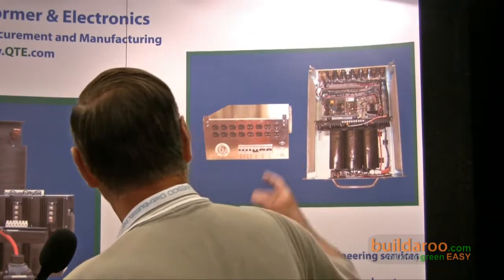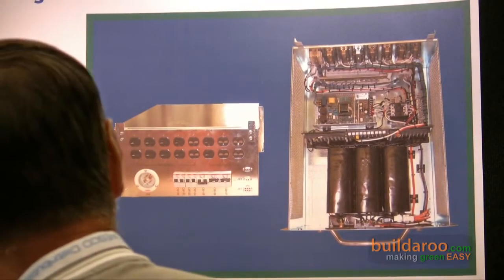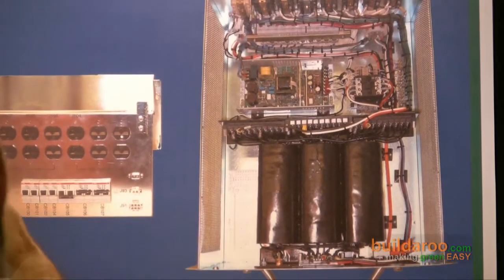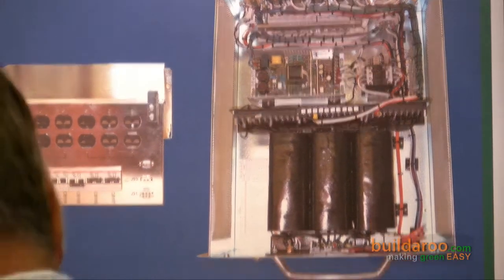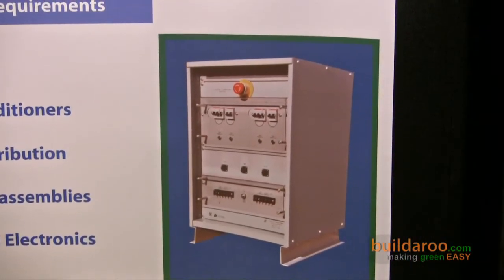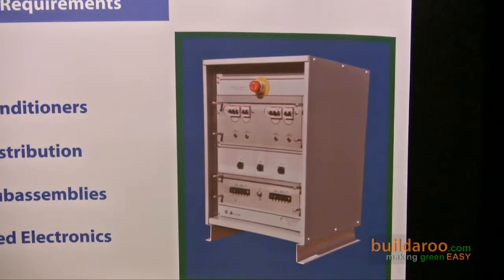Okay, that's great. And what about these other two down here? Okay, this was just a power distribution unit in a 19-inch rack that has an 8 kVA transformer, a DC power supply, and just a bunch of outlets so that they can have power when they need it. This one here was an 8 kVA transformer, and it had two of them in it, integrated into a rack type system as well.